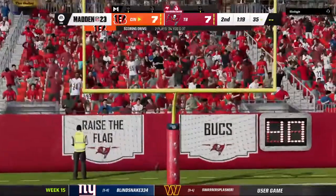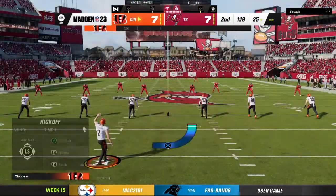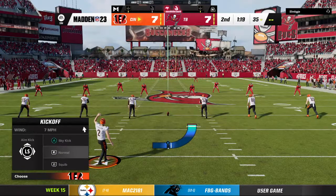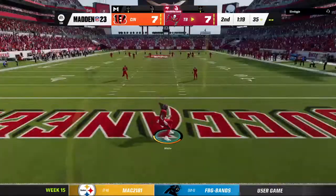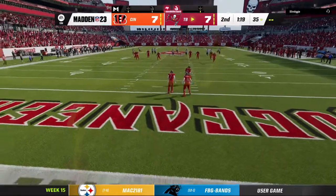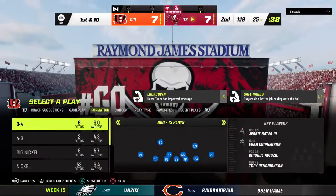Extra point by McPherson, up and good. And that is going to tie our game as we approach halftime. So all even at 7 now as they kick it away. And this will not be returnable. It's out of the back of the end zone for a touchback.